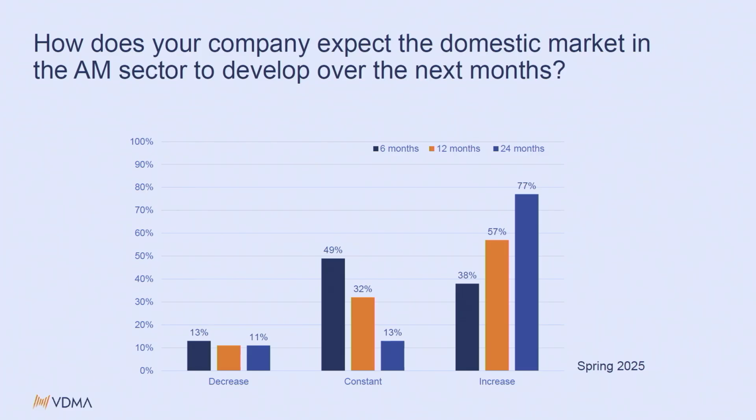Here you can see where we're going into the future. This is a survey from earlier this year. The one from autumn is still running. In the next 6 years, you can see that here, that's dark blue. We will not have growth.